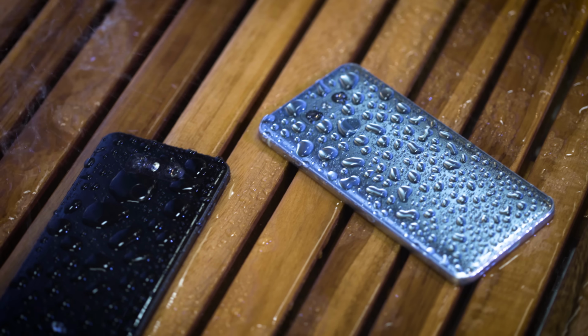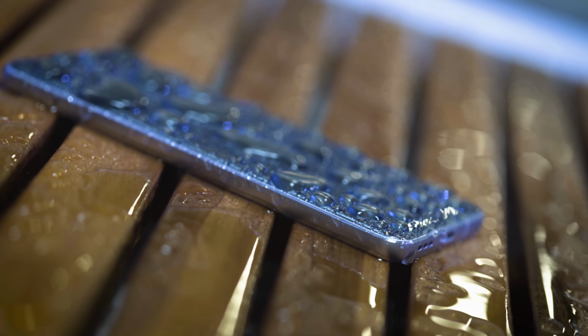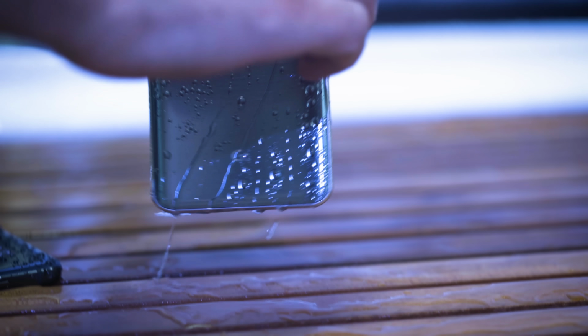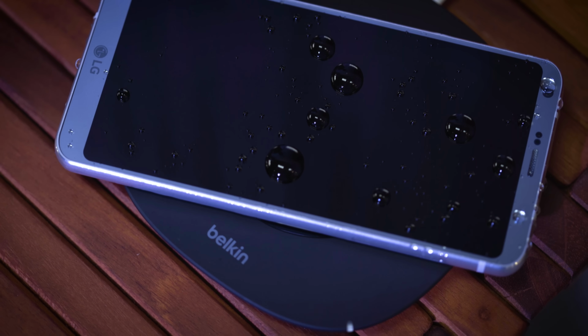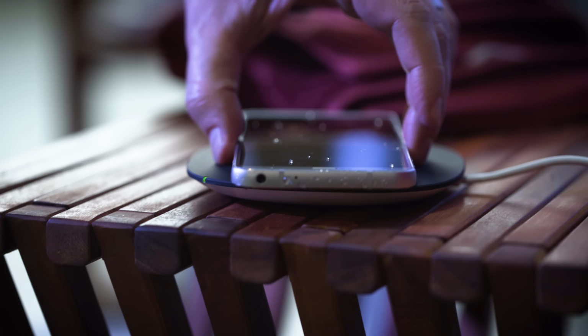So LG did seal the battery in, but they did it for a good reason. They've added IP68 here, and we tested it in a shower simulator. So if you take your phone in the shower, you're good. If you drop it in the toilet, you're good. It worked really well. LG also mentioned that you could charge the phone wirelessly since it is Qi and PMA enabled, even when the phone is wet. In all honesty, I didn't ever think to wirelessly charge my phone while it was wet, but it works on the LG G6.